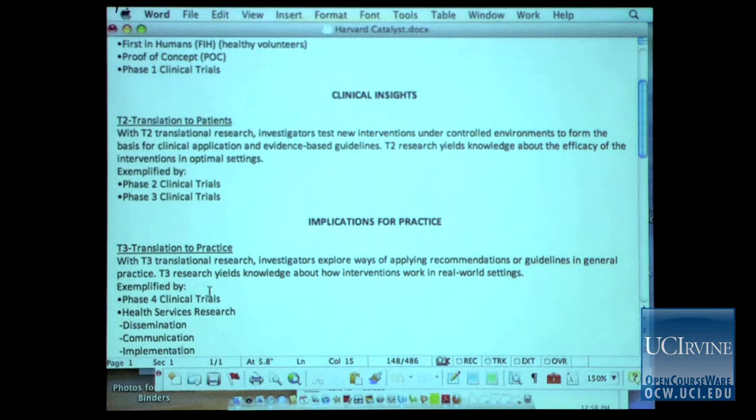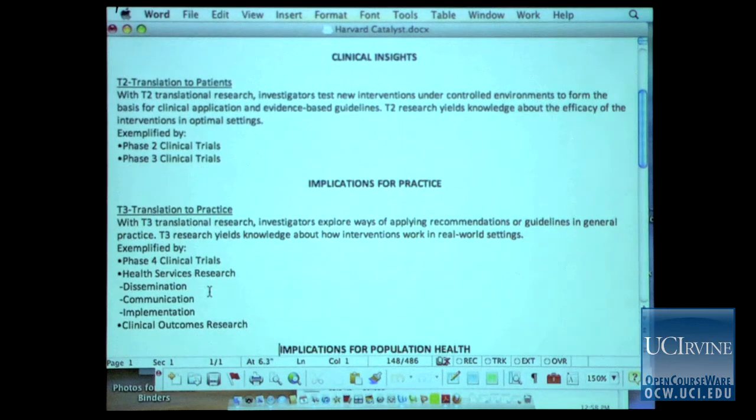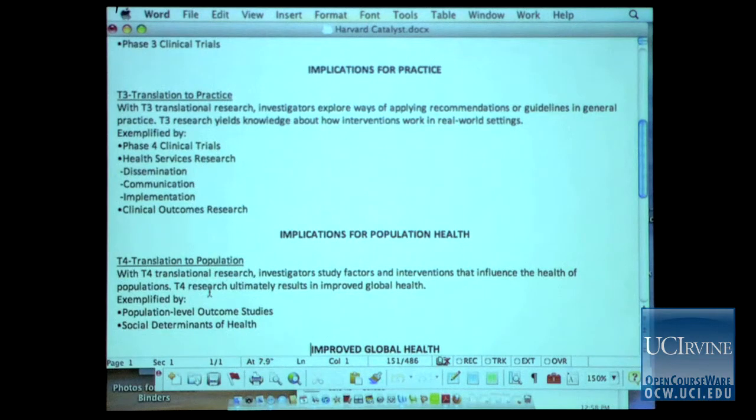Health services research is a lot of what we were talking about regarding outreach. It's about disseminating what you're trying to do. You disseminate it to the population, you tell people in the community about it, you tell other researchers about it and see how it's applicable to their research, and you tell practitioners about it. You're trying to see how it applies to clinical outcomes on a larger than single human basis.